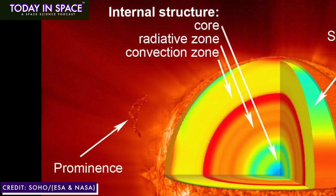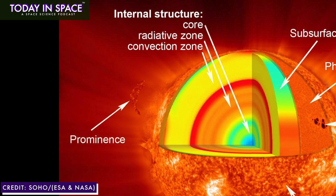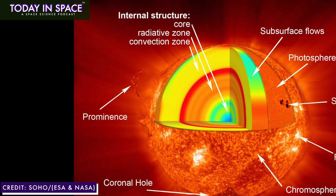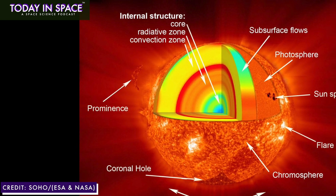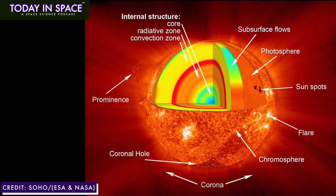So, the sun has a few layers to it, not unlike our planet. There is the core, then there's the radiative zone, and after that, the convection zone. The surface of the sun is called the chromosphere. The part of the sun that the Parker Solar Probe will actually touch is called the corona, or the atmosphere, if you want to relate it to Earth.